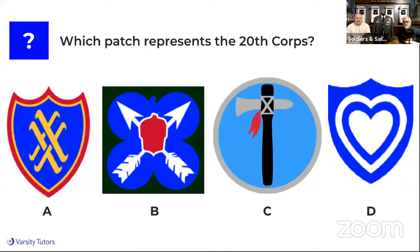Right? A lot of those might have nicknames that apply to the patches and the symbols that you're seeing on there. That might be where they're coming from. But the 20th Corps is simply from the Roman numerals. And I'm going to be quite honest with you.